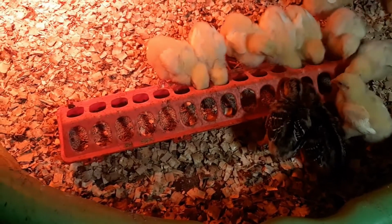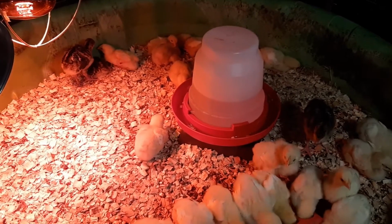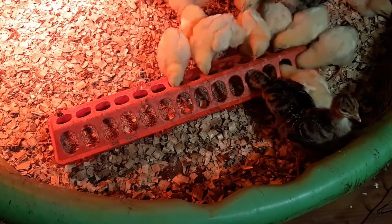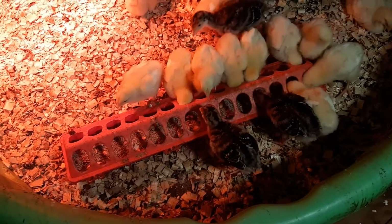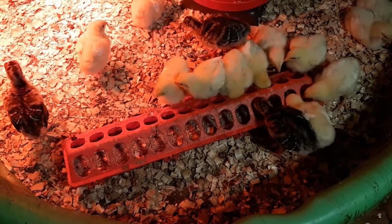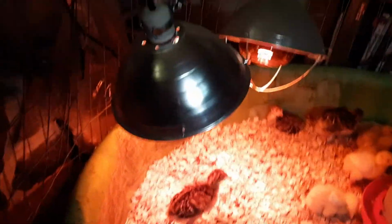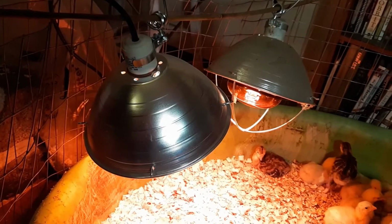You should be able to pick up the feeder and the water at your local feed store. I think there's like 28 holes, so this is good for 28 birds. Essentially, you want to make sure that you have a hole per bird so that they can eat. You're going to want to get yourself some heat lamps. Those are very important to keep them warm.